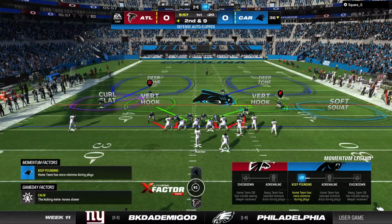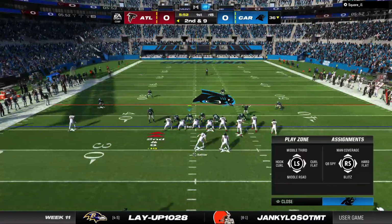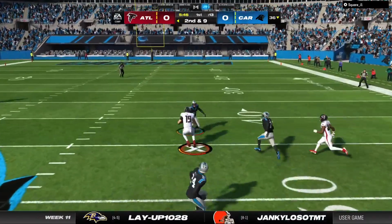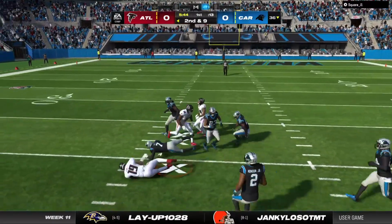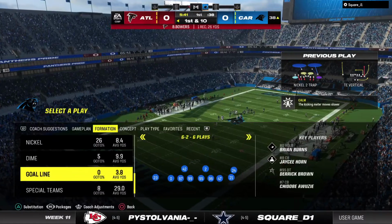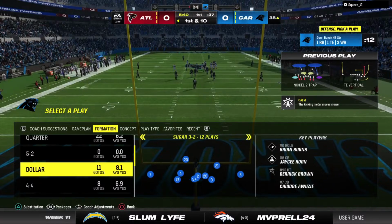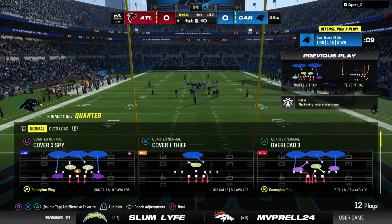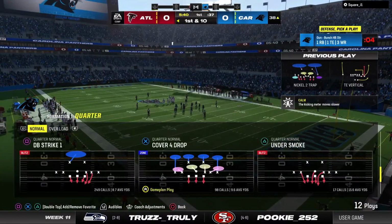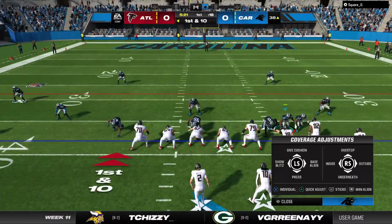Second and 9. They'll drop to throw. Wide open receiver, complete. And they're going to have another first down as the tackle's made at the Panthers' 38-yard line. A good pickup there, 26 yards. And the Falcon first down. So from Panther territory now, it's 1st and 10 at the 38.